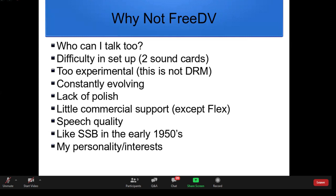I'm not that interested in Windows USB sound card driver problems. I'm more interested in getting a new mode working. So that's where I like to play. There's little commercial support, except Flex does support some older modes. Some people complain about the speech quality with the lower bitrate modes, but we found that one gets used to that and that it carries conversation just fine. So it's a little bit like SSB in the early 1950s, pioneering, leading edge stuff.